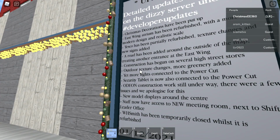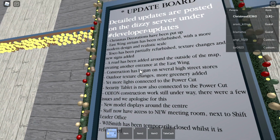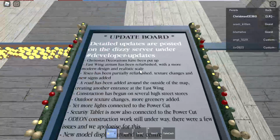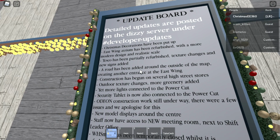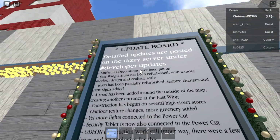Christmas decorations have been refurbished, each swing H&M has been refurbished, they're more designed. It's not really an H&M, it's just high ceilings. H&M is more on the floor, isn't it? I guess you can see out from the shops, and I guess it's the height of more than one floor. And the whole scene is the height of more than one floor.